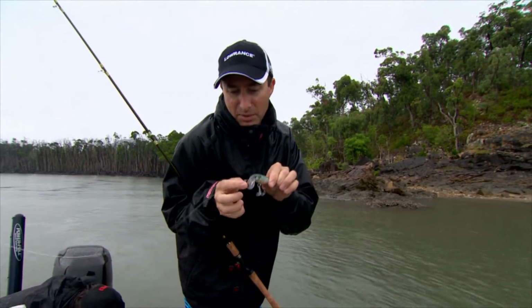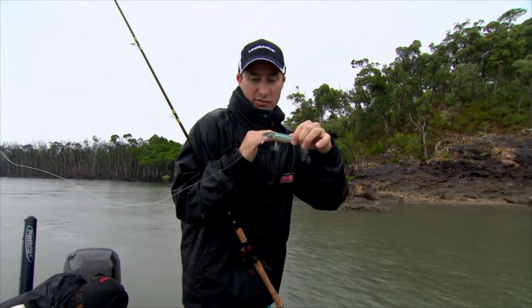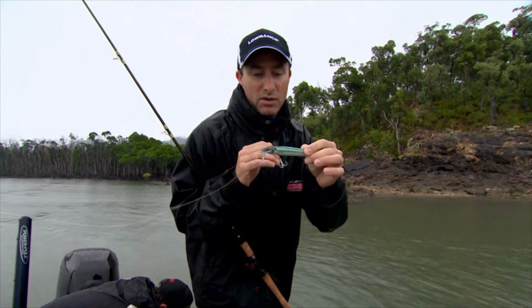But that funny bib, which points down on quite a steep angle, will stop the lure from diving under the water so much, and it more just goes through the surface of the water, with this big body roll, makes all this disturbance, and it looks a lot like a wounded garfish or something like that.